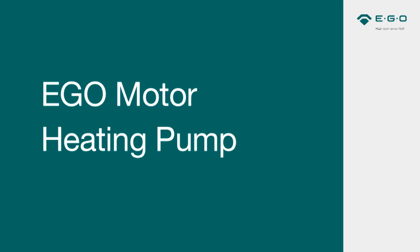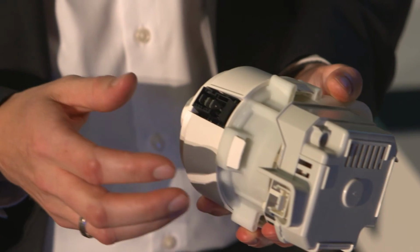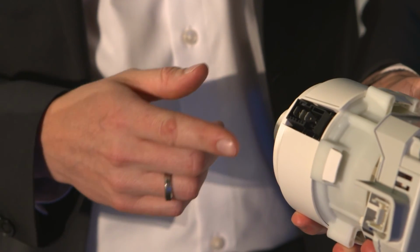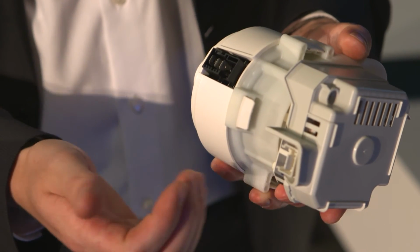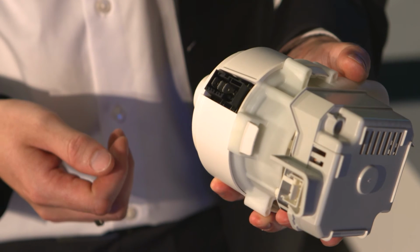In addition to that, we also offer complete circulation pump systems with our elements, of course, then integrated in two basic versions. One as the standalone without an inverter, or also with integrated inverters, as we also use a BLDC motor for the circulation pump, and it has to be driven by an inverter.